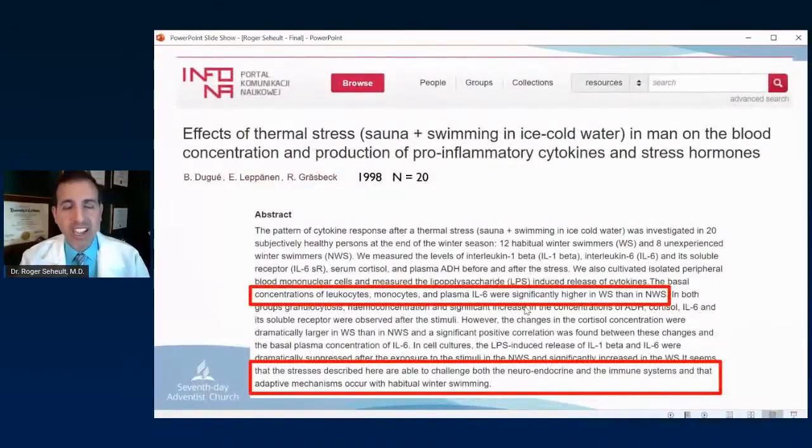Here's a Polish study that looked at that. Apparently in Poland, they like to go swimming in the wintertime. So they looked at that. We just looked at a study that looked at it over just one episode. What about if we do it multiple times? So at the end of a winter swimming season, they took people who like to do this, 12 habitual winter swimmers, and they looked at 8 people that didn't do that.